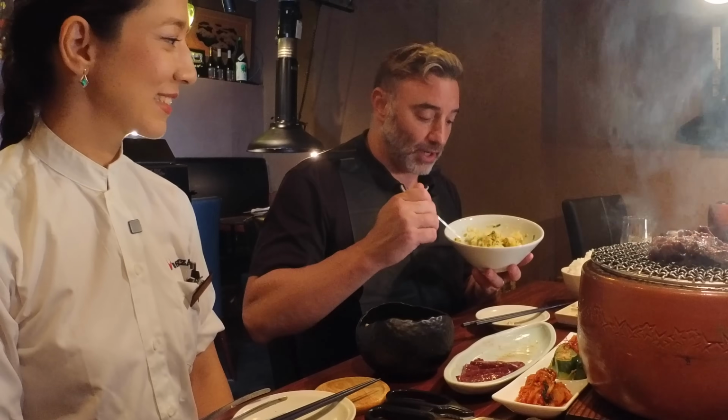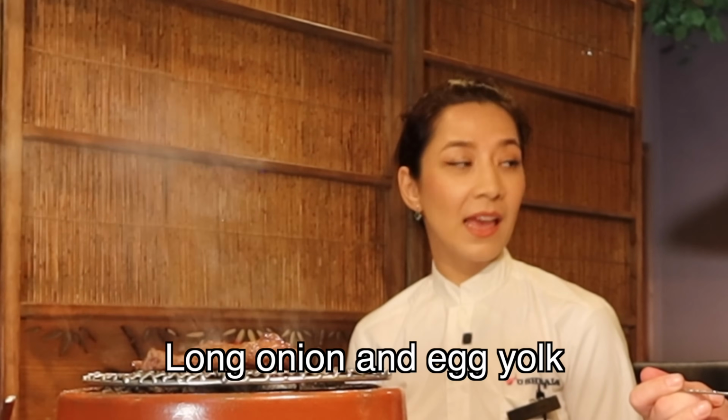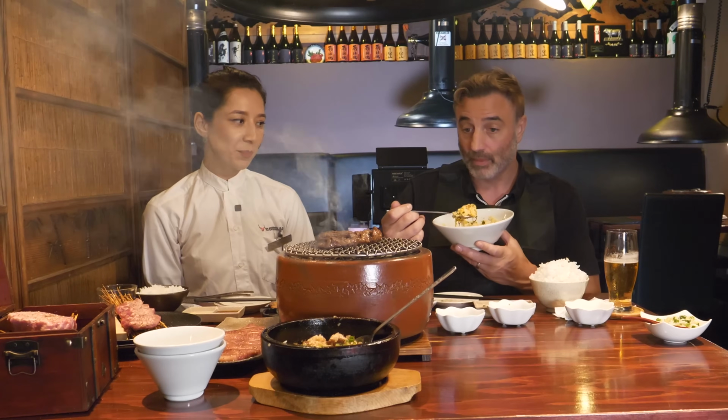So this is rice with some of the negi, right? The green onions, spring onions. And egg yolk. Yes. Right. And you just eat it like that? Yeah. And in Japan, eating egg yolk with rice, it's good.